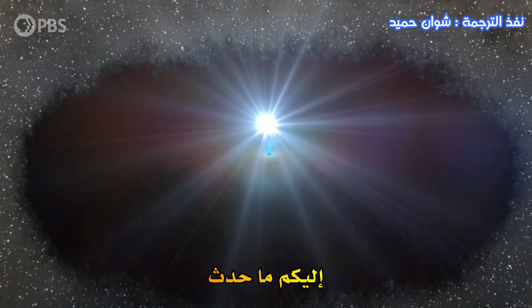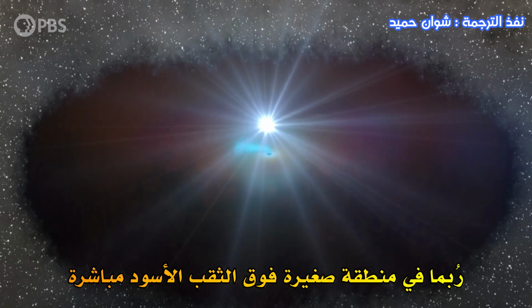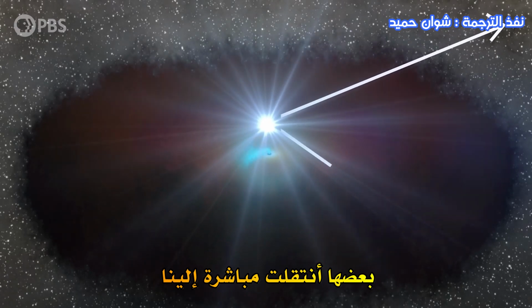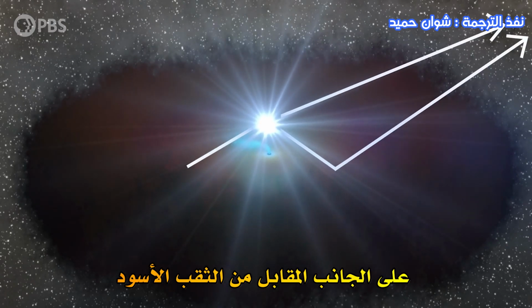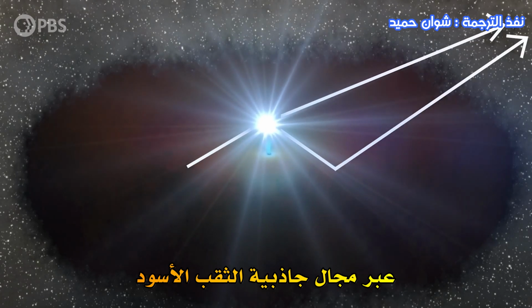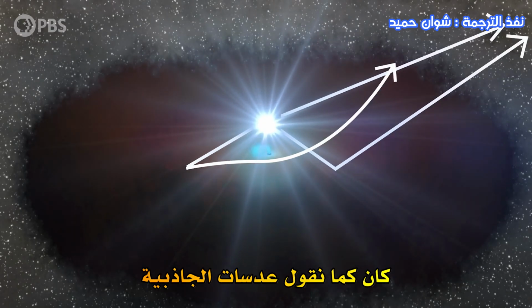So, here's what happened. The X-ray corona flared bright, probably in a small region right above the black hole. That light then spread in all directions, some travelling straight towards us, some reflected off the disk in our direction, but some also reflected off the disk on the opposite side of the black hole. And a portion of that light was then grabbed by the black hole's gravitational field and slung right back around towards us, and magnified in the process. It was, as we say, gravitationally lensed.